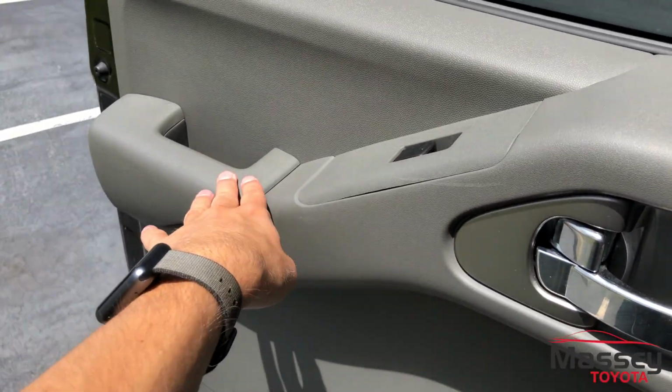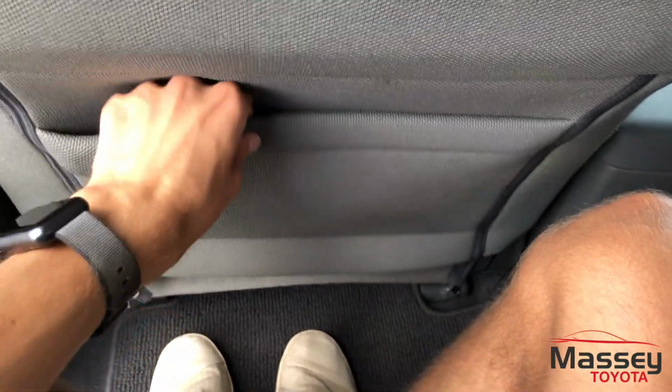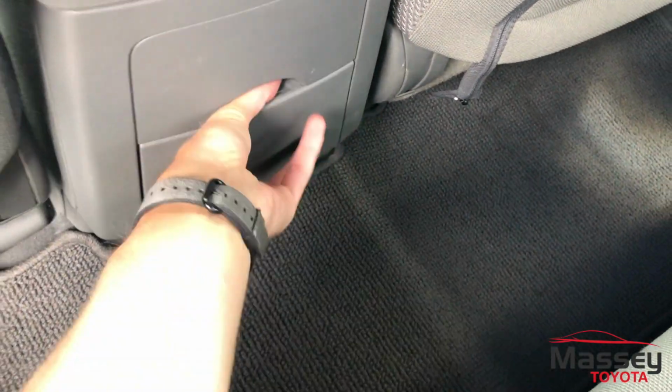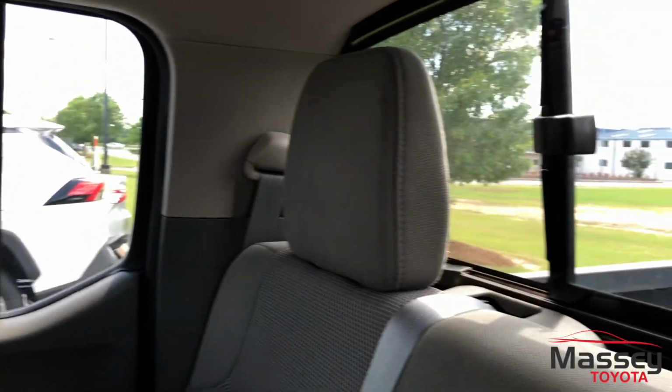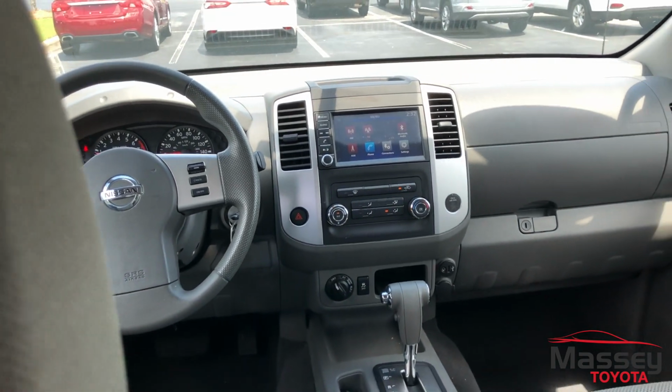Checking out your door panel, have your same armrest, power window, and storage down below. And behind my 5'9" frame, I do have plenty of room. Seat back is very soft if you were to brush up against it. Foot room is adequate. You do have your seat back pocket, as well as some cup holders down below. Up top, you do have headrest, your rear vent right there, as well as a dome light and cornering handles up top. Nice view of the dash right there.